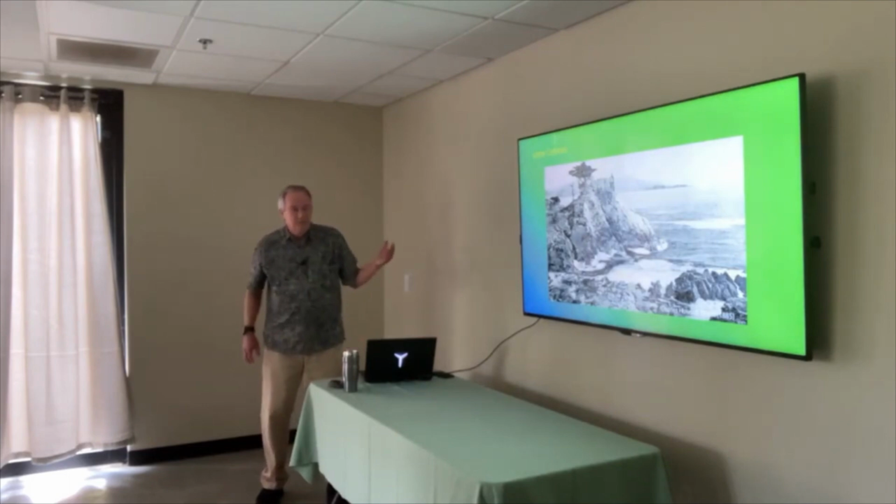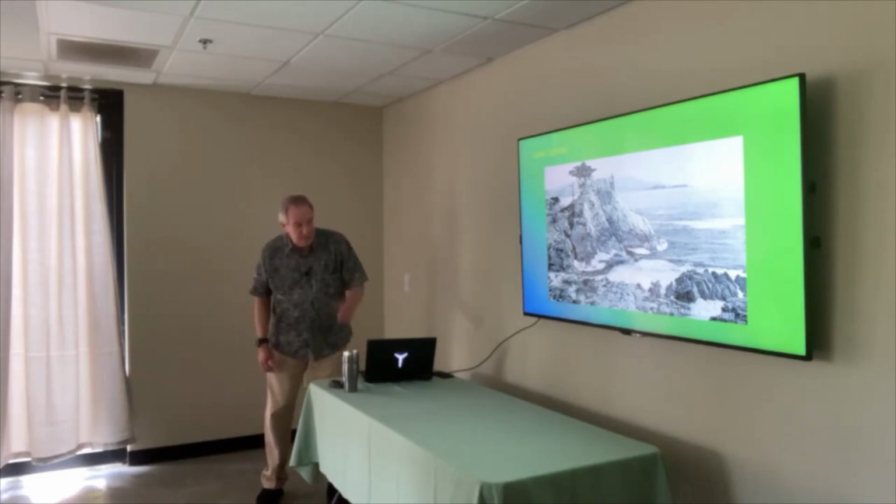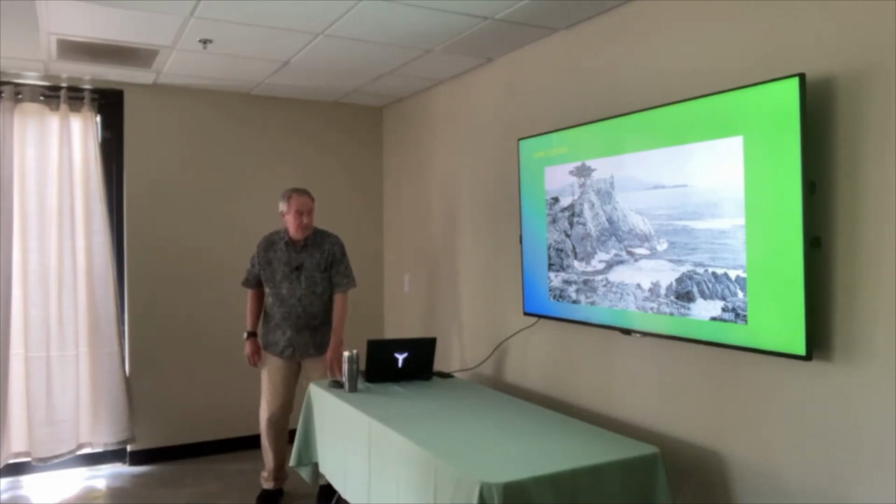This gets at this plant, which if you've ever been to the Monterey Peninsula and you take the 17-Mile Drive, you look out and here's Lone Cypress. If you go into Google Maps, it'll be on there. It'll show you where this is. And here's a photograph taken in 1885.